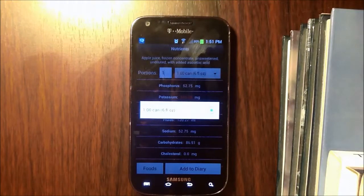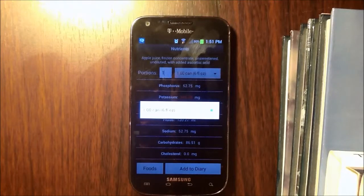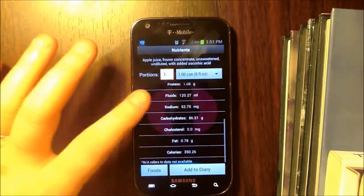That's like a gallon of apple juice. So if you ate the frozen thing, yeah, I don't know why you would do that. So some of these are good, some of these are bad. You can scroll through it and it tells you how many calories are available and everything like that.